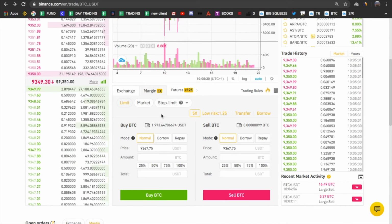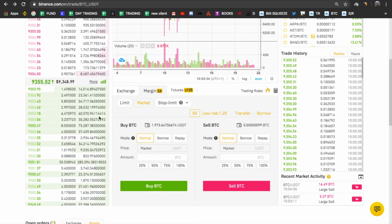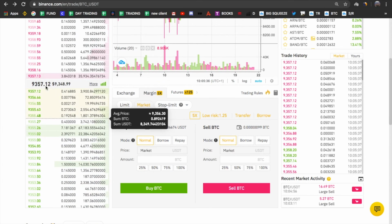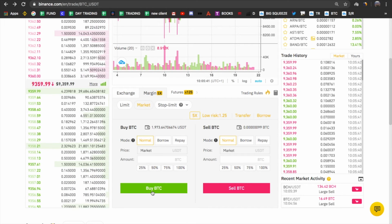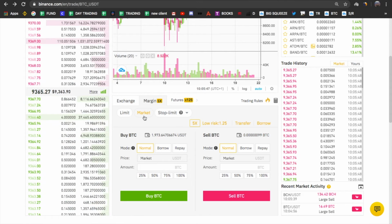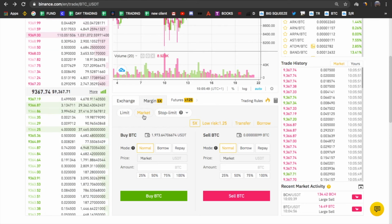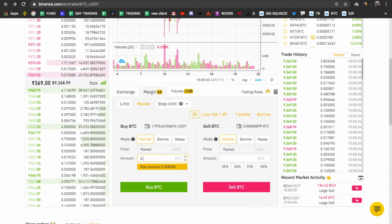Now let me quickly show you first what a market order is, right? What is a market order? The market order is an instant order. Basically the moment you click buy, you are going to be buying at the market price right now. So this is an instant order. You use this order when you want to buy right away at the current price, right? This is when you are using this market order. And I'll show you now how it works.